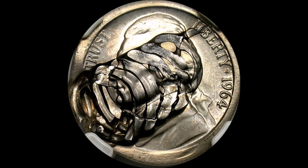It's wild and crazy. Anything that you could imagine falling off of a press or out of a mint worker's pocket or whatever, I guarantee you, some way or somehow, it'll make its way onto a coin for everyone to see.